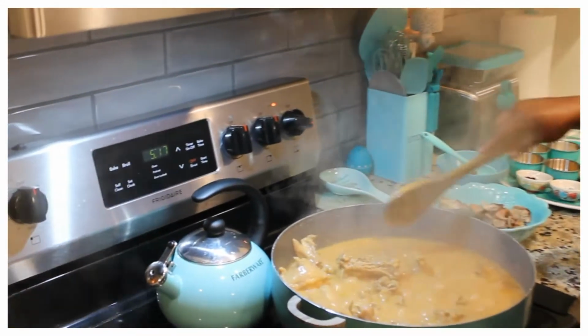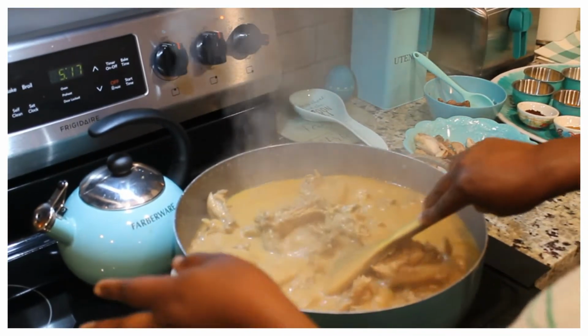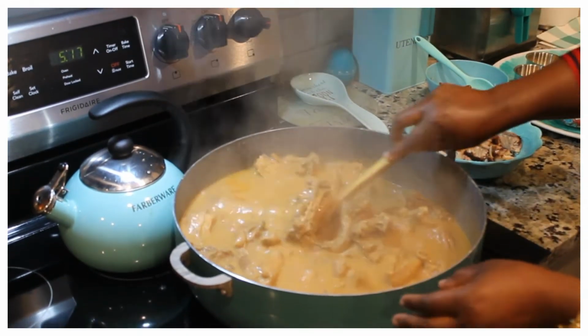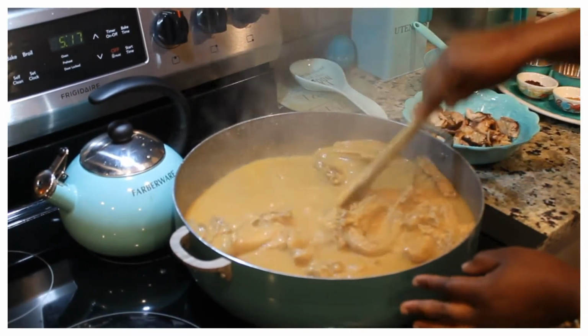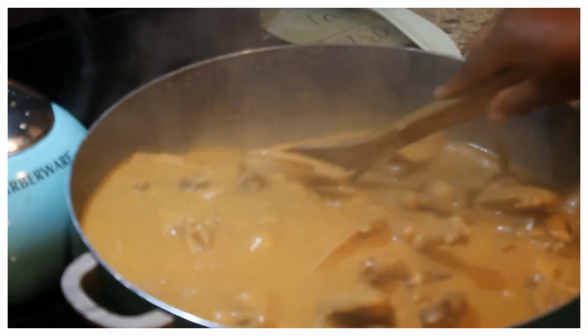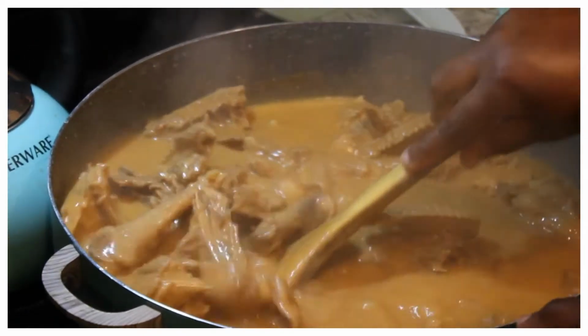Okay, if you can see, the oil is already setting to the top. Let's be careful, and we're cooking on medium. High. It's between medium and high. So right now the oil is beginning to set. It's looking good. It's almost there, but it's not there yet. Another 15-20 minutes, the soup should be ready.